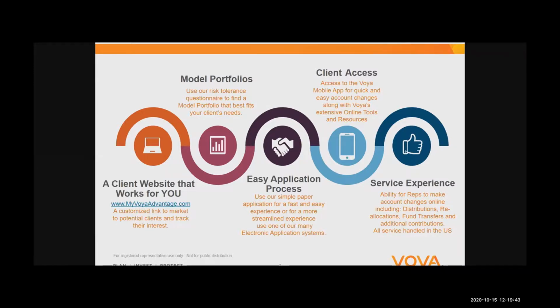Now, last, for the service experience for you, the advisor, all of our services are in the United States now. That's something we're very proud of. We're going to be migrating our book of business all over to the new system, and we have offices in Tempe, Arizona, and Windsor, Connecticut, and we also have chat functionality on the website to help service accounts. You also are able to do fund transfers, distributions, reallocations right from the website located in Voya for Professionals.